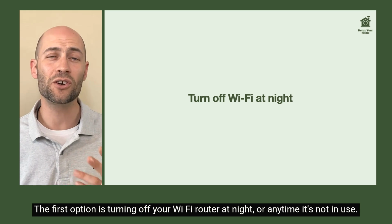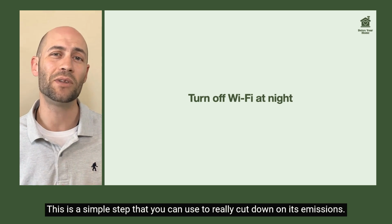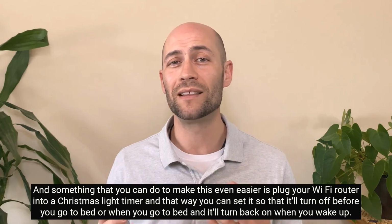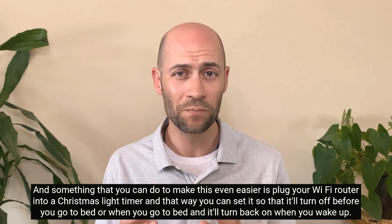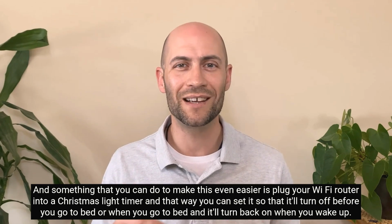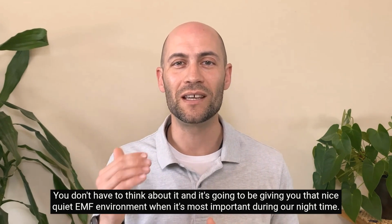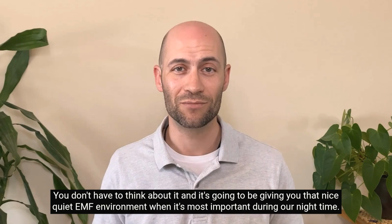The first option is turning off your Wi-Fi router at night, or anytime it's not in use. This is a simple step that you can use to really cut down on its emissions. And something that you can do to make this even easier is plug your Wi-Fi router into a Christmas light timer, and that way you can set it so that it'll turn off when you go to bed, and it'll turn back on when you wake up. You don't have to think about it, and it's going to be giving you that nice, quiet EMF environment when it's most important during our nighttime.